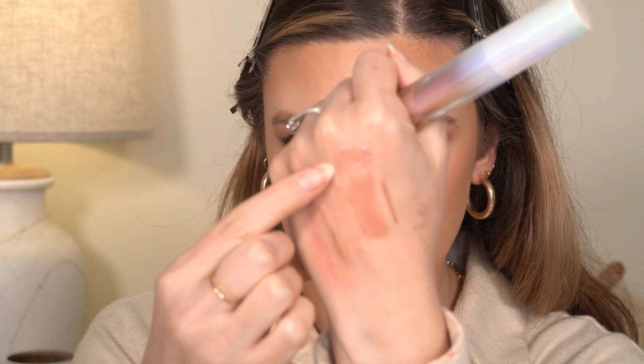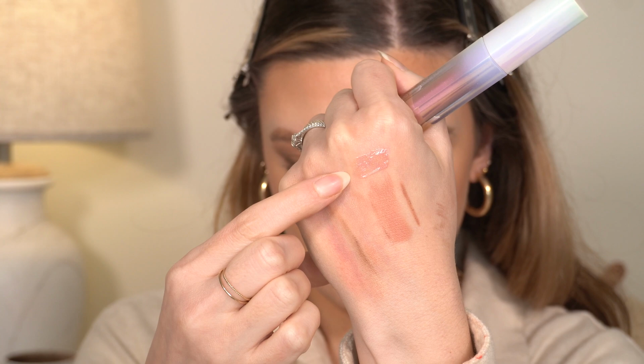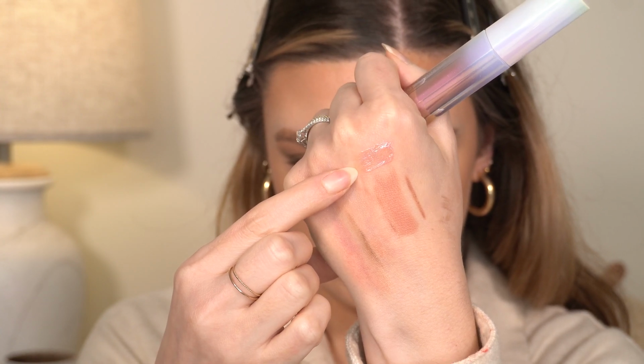But I was kind of surprised when I swatched this. It had a little more color to it than I was thinking it would. But I feel like it'll be really pretty on top of this lipstick. I'm gonna go in with this because I'm a major lip gloss, lip balm kind of girl. Oh wow. Oh yeah, that's nice. Really pretty. This kind of feels like a lip oil and a lip balm together with a little bit of color.